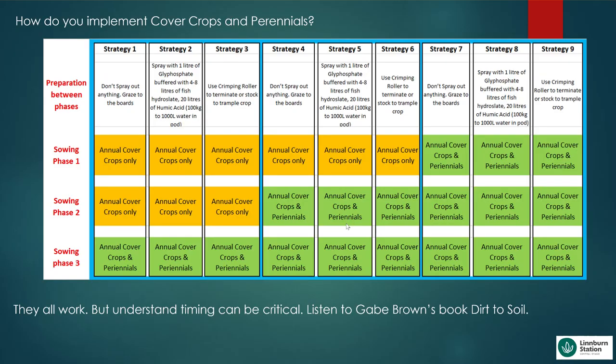When it comes to implementation strategies for cover crops and perennials, there are a lot of different strategies. We started out doing traditional stuff where you would spray with 5 litres of glyphosate, wait for it to be killed, and then direct drill into it. Even before that, at one stage we did a little bit of cultivation, but we quickly learned that cultivation is the biggest no-no of all, because you oxidize the carbon in the ground and it goes into the atmosphere as CO2.